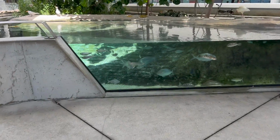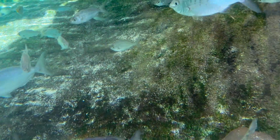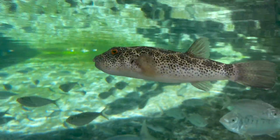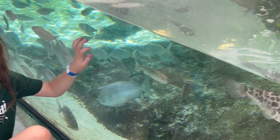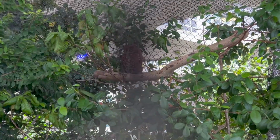Look over here, Stella. Look, and there's a stingray in the bottom. Look at this guy. Puffy. He's a puffy? It's a puffy fish. Puffy fish? Puffer fish. But I call him Puffy. Look at the owl. He's so cute.